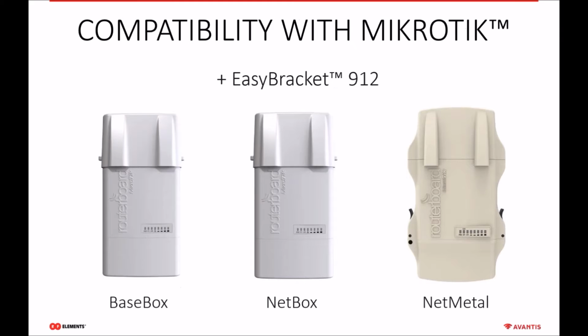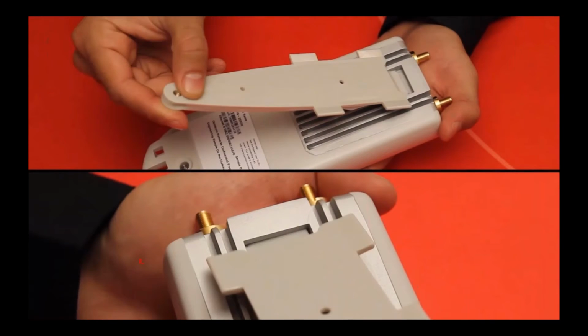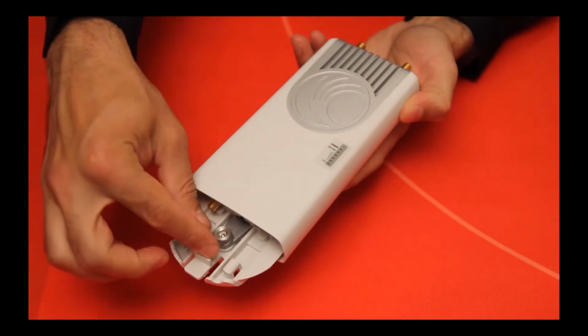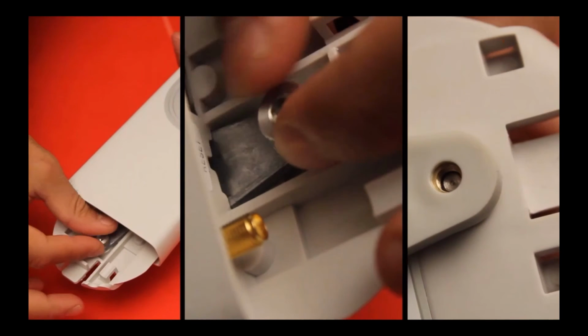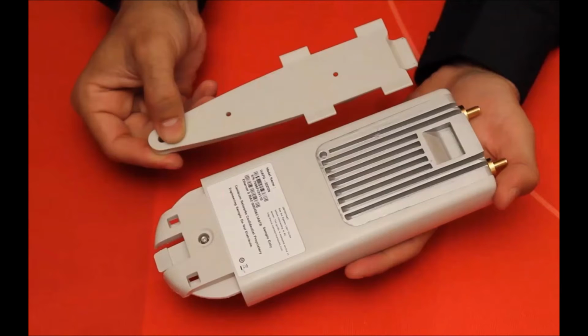The antennas are also compatible with MikroTik, so the Base Box, NetBox, or NetMetal, but you have to use a tiny plastic bracket. It's called an Easy Bracket 912. And if you are using a Cambium radio, you can also put it on the sector carrier class antenna, but you need to use an Easy Bracket for ePMP. And this is the installation of such a bracket. It's very simple. You just screw it from inside, and then you can connect it to the antenna.